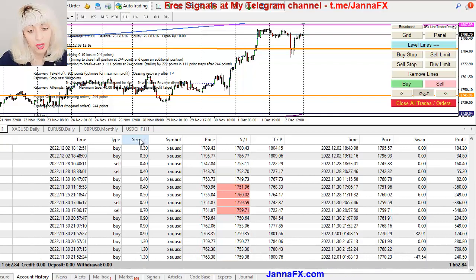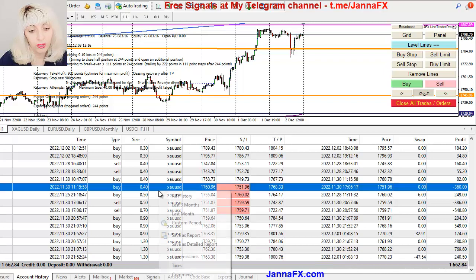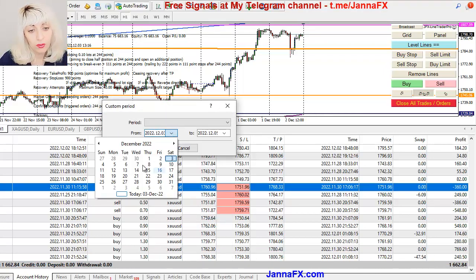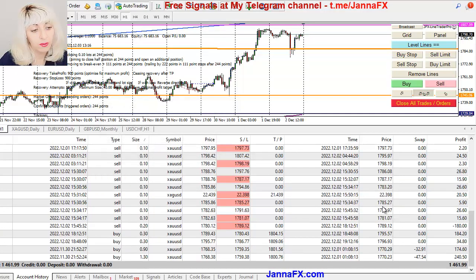And let's see the size, the lot size has also gone a little bit high. It still shows the previous month, actually the 30th of November, because I had some trades closed on the 1st of December. So let's take those trades away and start again, it's only going to be a couple of days, so let's see.